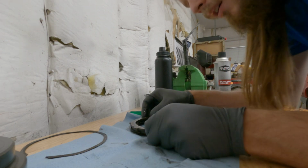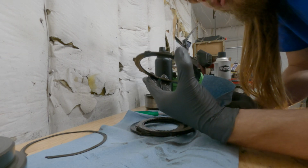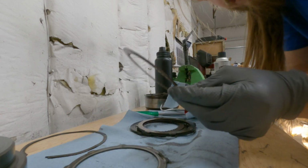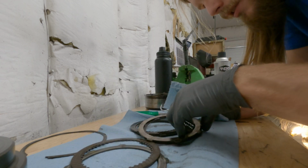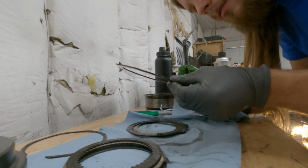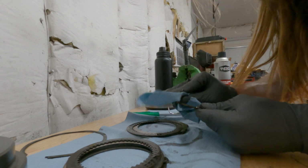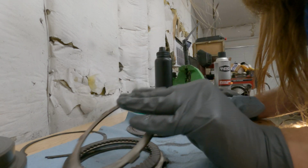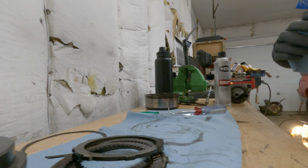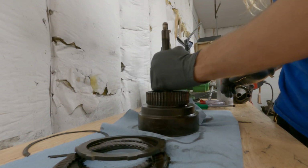Alright. So first off, let's see what we got going on here. The steel actually looks pretty fine. Clutch looks fine. The steel fine. Clutch fine. Steel, it's a little burnt. Not bad. That's fine. And that's fine. So that clutch pack was fine. Now where I believe the issue will lie is in this bad boy.